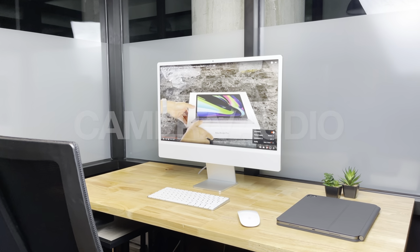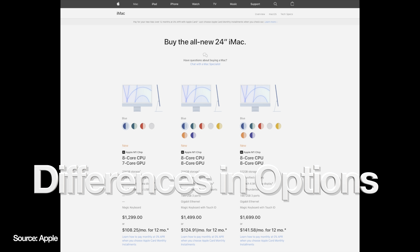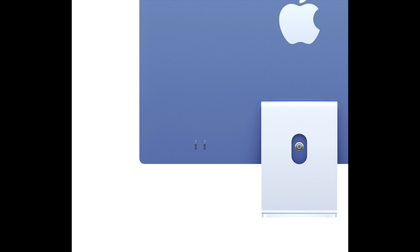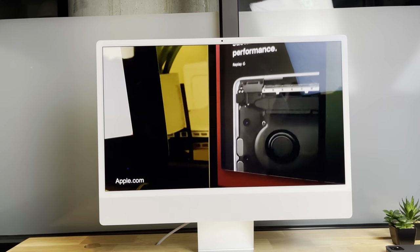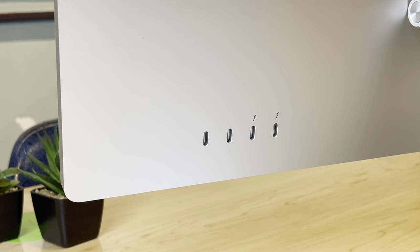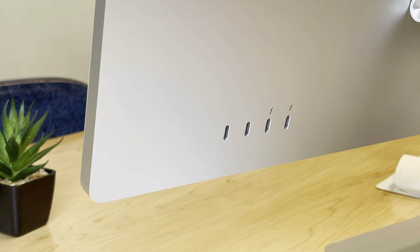Having a more advanced image signal processor, the 1080p camera is now a little better with help from M1. Soon I'll be testing the updated studio-quality mic, which will help our Zoom and FaceTime sessions sound better. The $1,299 base model has two Thunderbolt USB 4 ports and a Magic Keyboard with a regular unlock button and not Touch ID. It only has 7 cores compared to our higher-end model that we have here, which starts at $1,499 and has 4 total ports, 2 of them Thunderbolt USB 4 ports and 2 of them USB 3. All using USB-C connectors, so that's why they all look the same, except 2 of them have a Thunderbolt symbol.